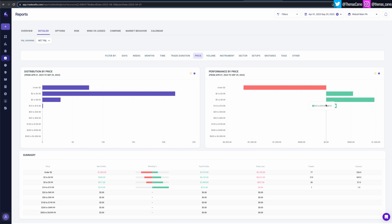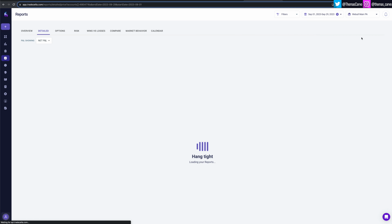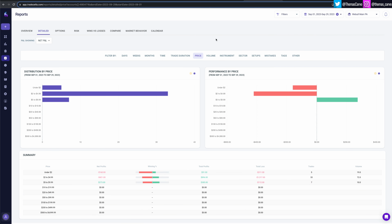I mean, not as clean. But the cheaper the contract, the worse I tend to do. Now, I don't trade that many above $10, so you only have so much data here. But the cheaper the contract, it's not even close. I do so much worse, way, way worse. So interesting data, but that's good stuff because now I know to avoid.